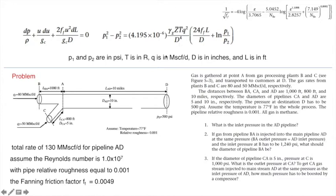Now this term is carrying the friction factor, that is the pressure losses throughout the length of the pipeline. And then you have another pressure term. Now we'll see that this friction factor can be calculated by an empirical relationship which is shown on the top.